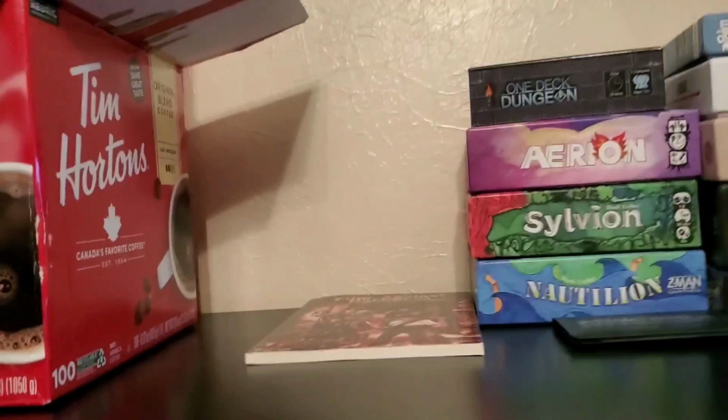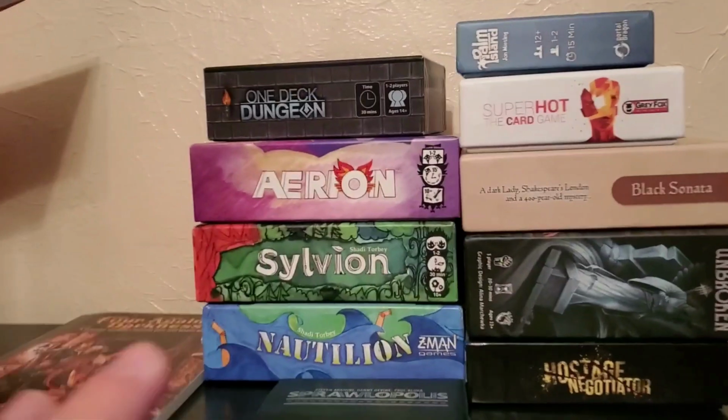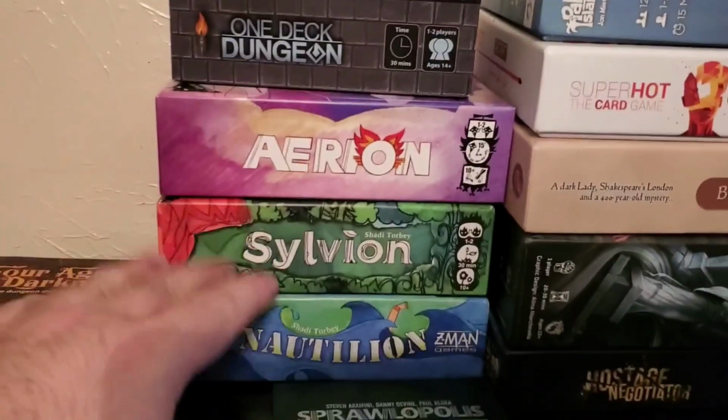I hear Restoration Games is coming out with a storage solution for them. Over here we've got a bunch of solo-only play games. Sprawlopolis, the Omniverse series.